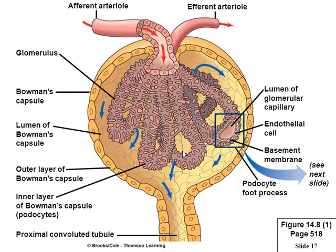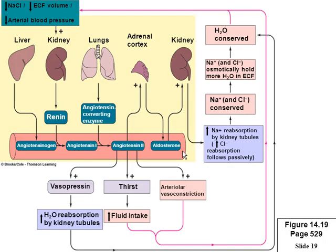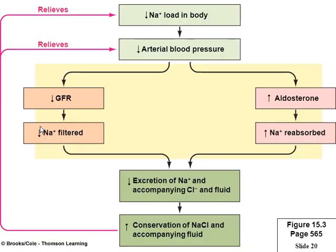And then you've seen this before. You know the process. You filter, and then you start reabsorbing based on this. So don't forget this slide. All the functions that happen. Where's renin released from? Kidney. Where's angiotensin released from? Sorry, angiotensinogen. Where's it released from? Ooh. You just missed that test question. The liver. Where's angiotensin 1 turned into angiotensin 2? The lungs by what enzyme? ACE, angiotensin converting enzyme.